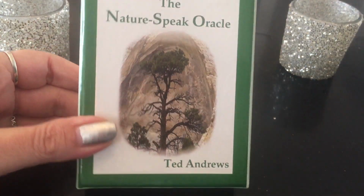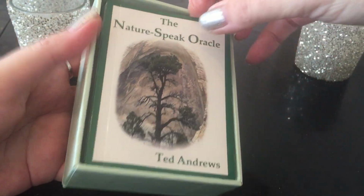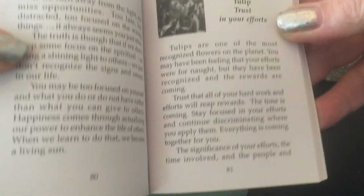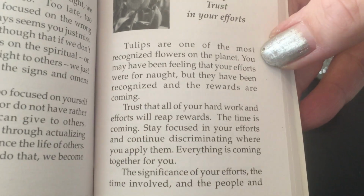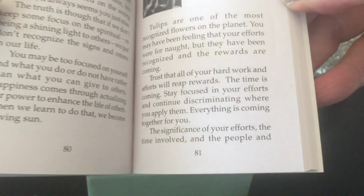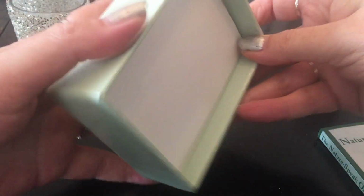So this deck I've had for a really long time. It is absolutely precious. It's 60 cards in here. It looks very innocent. It has a very peaceful nature kind of energy to it, and then you really don't realize it packs a punch. This guidebook packs a punch. That's all I could say. Say you have tulip and it says trust in your efforts, which it will say right on the card. You dive into the guidebook, it will give you a background of the flower itself and then really go into depth. There are beautiful messages in here. It is so natural, literally Nature Speak Oracle. It is just beautiful and precious.